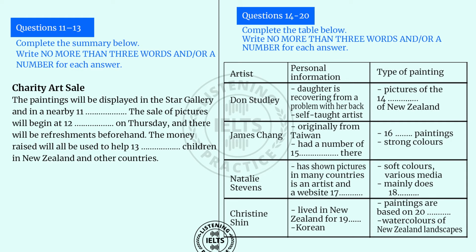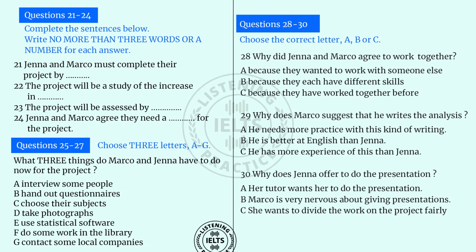That is the end of Section 2. You now have half a minute to check your answers. Test 1, Section 3. You will hear 2 students, Jenna and Marco, discussing a business studies project they have to do. You now have 15 seconds to read questions 21 to 24.